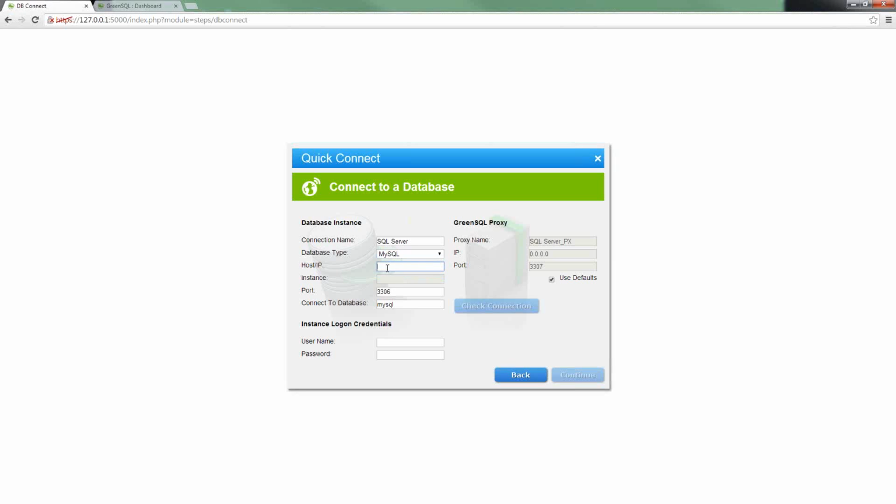Of course, the host IP, and I have the option to choose if I want to use the port or to enter the instance name. The database that I would like to connect is just for the test, and then I enter the username and password, create a new proxy, and test the connection.